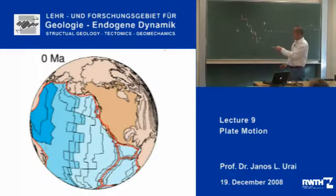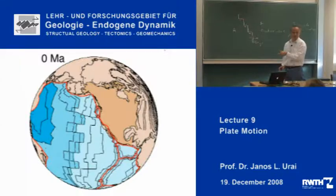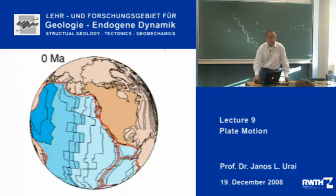So this is the moment when the ridge collides with the subduction zone, and here in this region you form a strike slip fault, the San Andreas fault. The Pacific plate is moving in this direction, and this is what is left over. And we will come back to the details of this movie in the last part of the lecture.